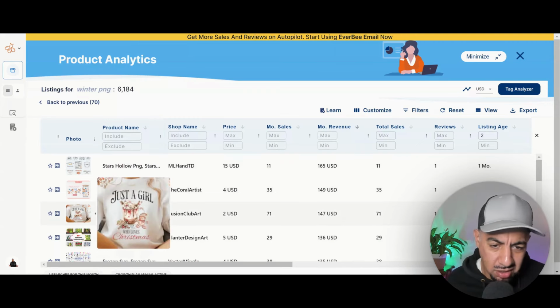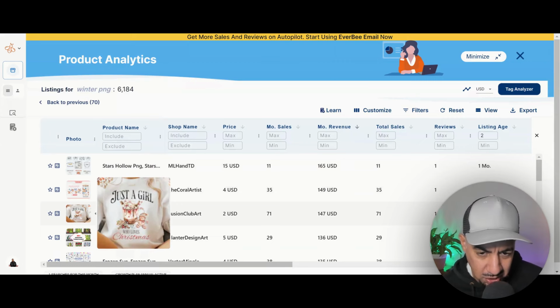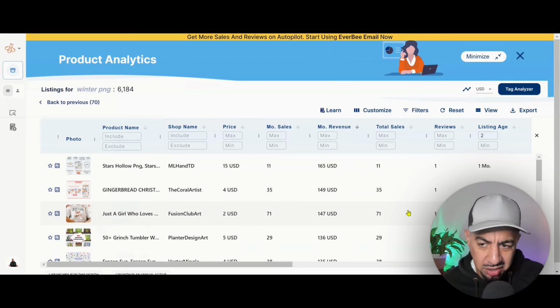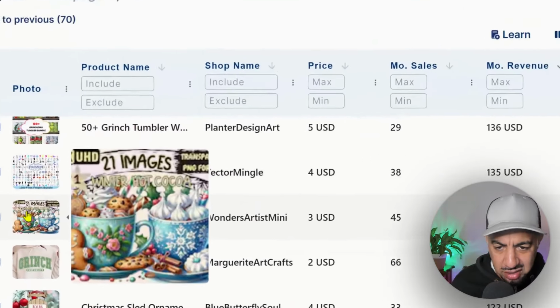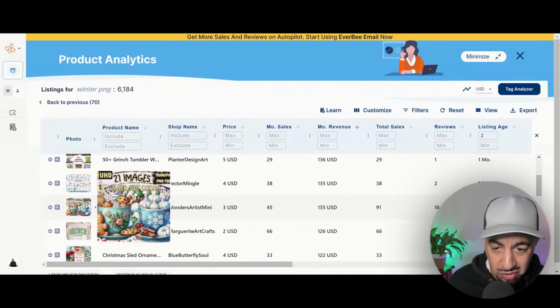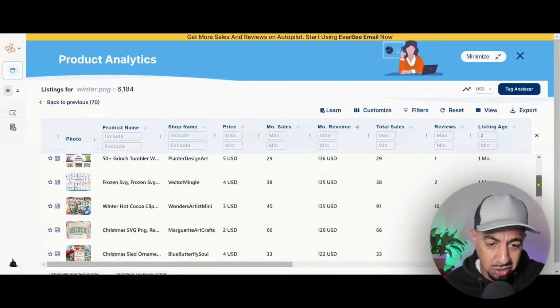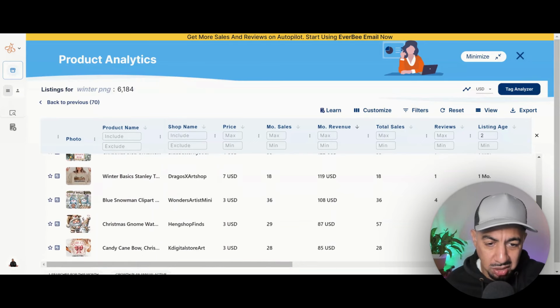Right, so I'm looking at this one. It's a nice little flavor: it says "just the girls," a nice design on a sweatshirt, and it's got this kind of drink, I believe. Is it hot chocolate and a little gingerbread man? Possibly, but it's a 1-month-old listing making $147. So that is an interesting idea. Maybe that design is something people really like. And then you've got this other one, winter hot chocolate, which is doing well, $135 already, and it's a 2-month-old listing. So there might be something in these hot chocolates or drinks. And this is what I'm saying: sometimes we look at something and think we know what's making money, but we don't really.